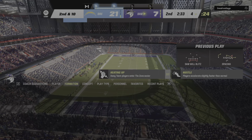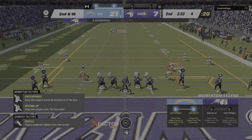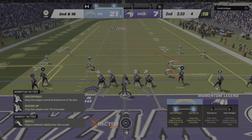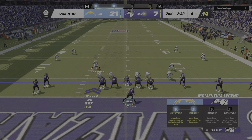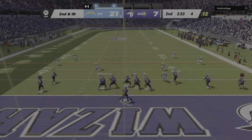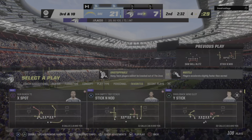When you're backed up this deep, sometimes defenses sacrifice coverage for pass rush because they know you can only go so far on your pass drop. You've got the back of the end zone. So they came after him. He took the shot downfield. He didn't connect, but boy, that was force against force. A second down pass play there, but it's incomplete.